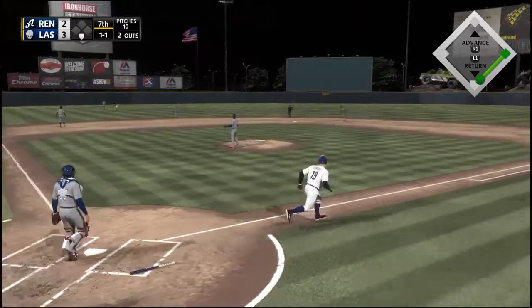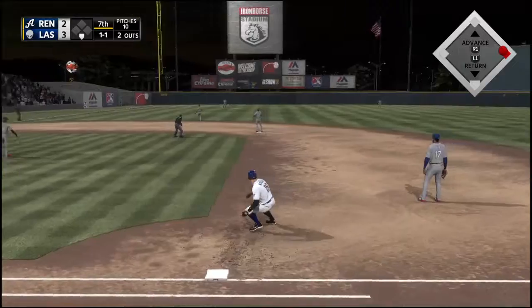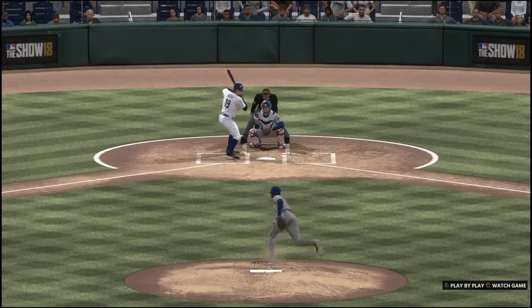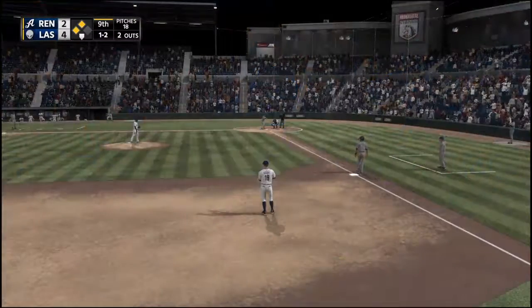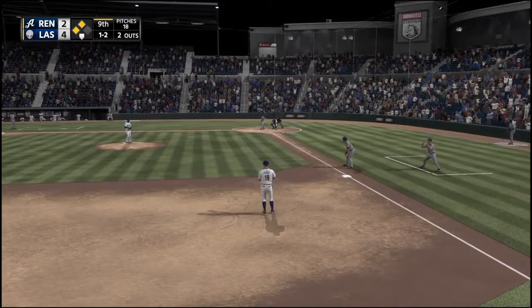Line drive to left. That gets down, and the inning continues. Bottom of the 7th inning will go at least one plate appearance deeper after the 2-out hit. Dan, this guy's on fire. I used to say all the time it's about 150 ABs. Striding in, Jeff Beebe, as he'll look to bring home that tying run from second with a base hit into the outfield.